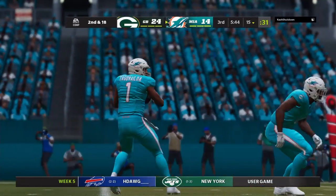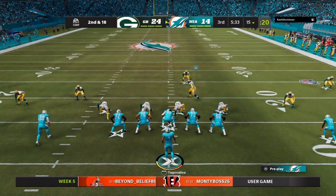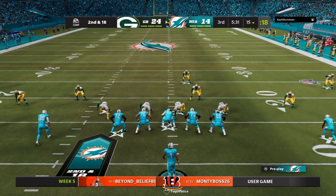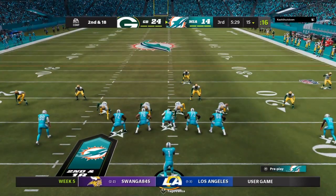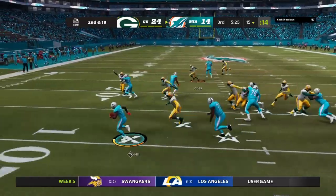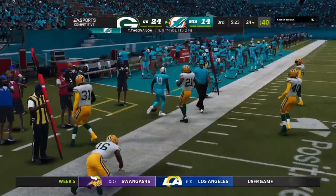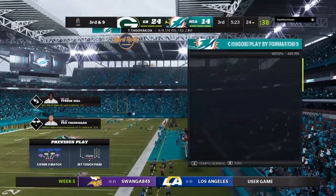I'd say it's not panic time yet, but let's be honest about it. Empty possession here, not what you're looking for when you're down a couple of scores. Absolutely not. Trying to start the second half off on the right foot. Unfortunately, going to give the ball up. Tua going to tap this forward on the jet sweep. And he gets it here to right around the 24 before he's out of bounds.